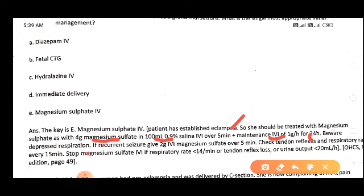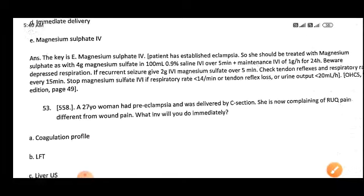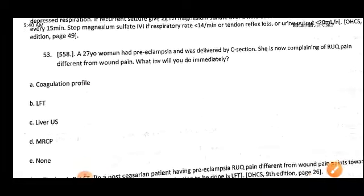Beware of depressed respiration. If recurrent seizures, give 2 grams IV magnesium sulfate over 5 minutes. Check tendon reflexes and respiratory rate every 15 minutes. Stop IV magnesium sulfate if respiratory rate is below 14, or tendon reflexes are lost, or urine output is less than 20 ml per hour. Okay, let's discuss more.